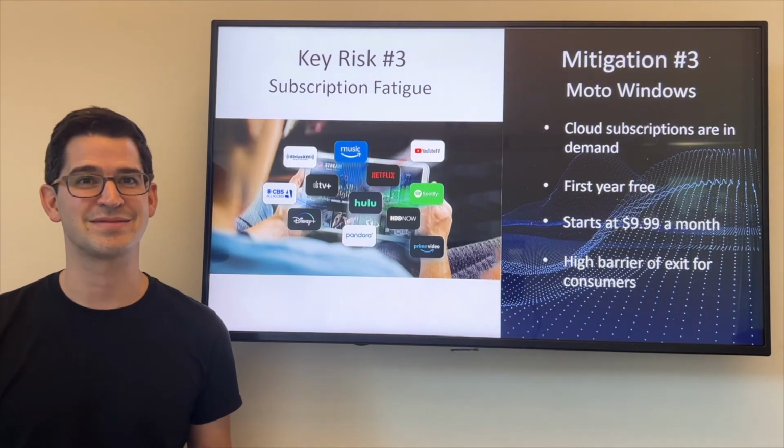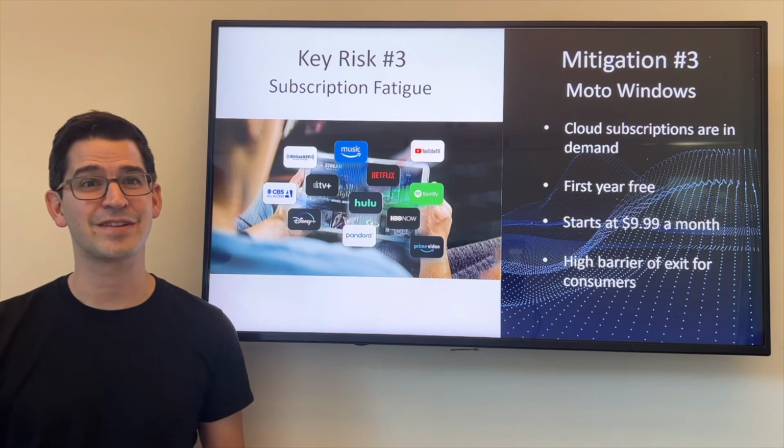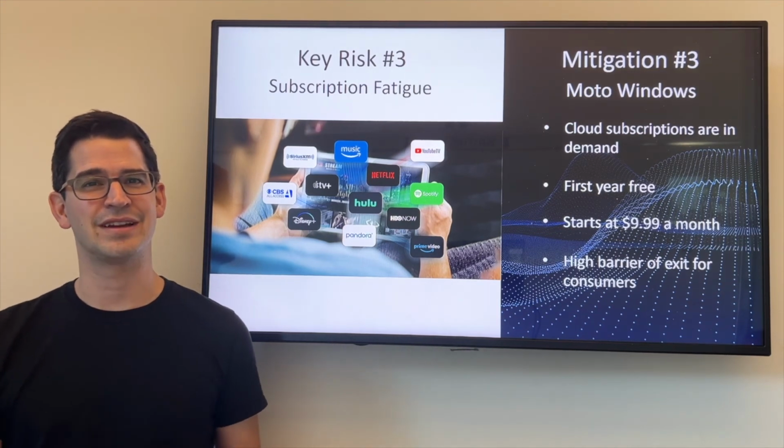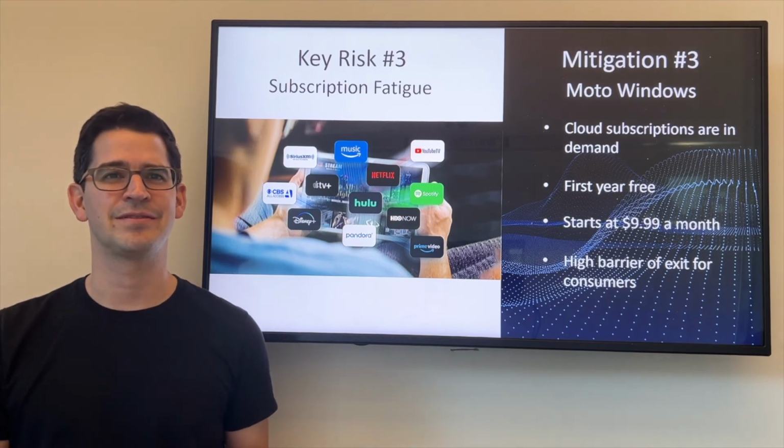There is also the risk of subscription fatigue. Thankfully, the market for cloud subscriptions is rising. Our first year is free, and once you are active, there is a high barrier to exit for our consumers to leave once their data is already stored in our cloud.